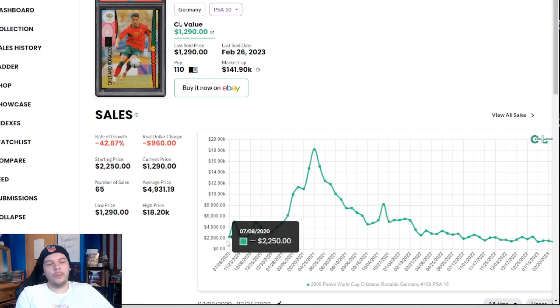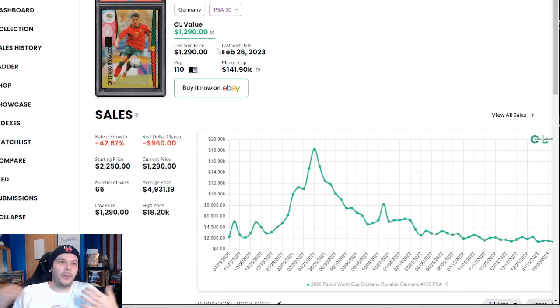Now, to be fair, again, this is one of the graphs that starts in 2020, which means people weren't really buying and selling this before 2020. So to still have a card that no one was really buying and selling a lot of before 2020 still be worth 1,300 is nice.